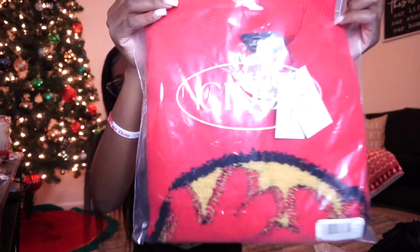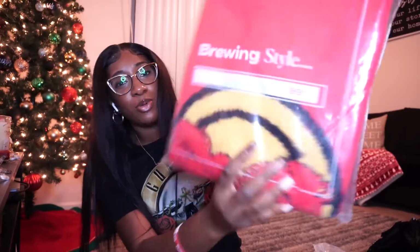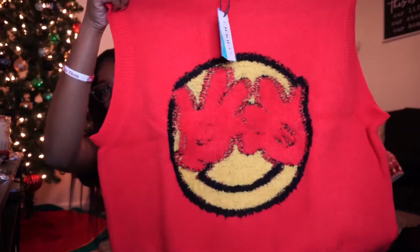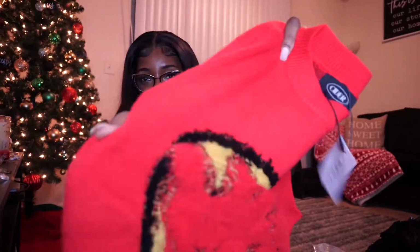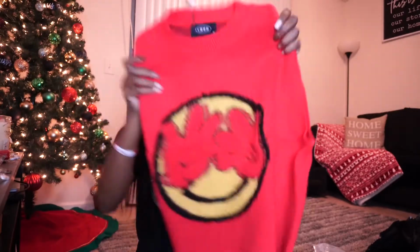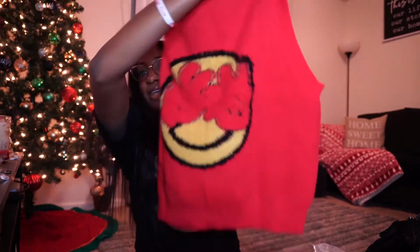And it comes in these cute little bags with the Cider logo on it, period. Ooh, it says brewing style, 99%. They classy. Vest with a smiley face on it. Y'all, this is thick. Do y'all see the quality? I ordered this in an extra large. It's gonna be a little bit oversized on me, but it has the smiley face on the front, and it has one on the back too.